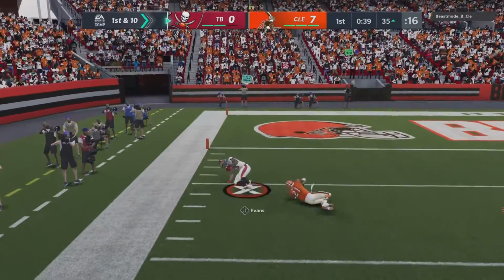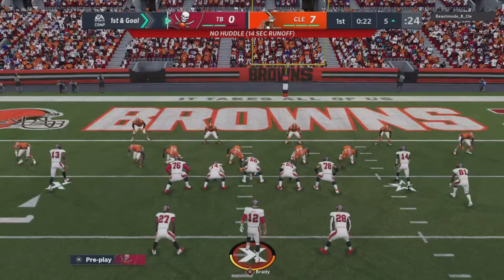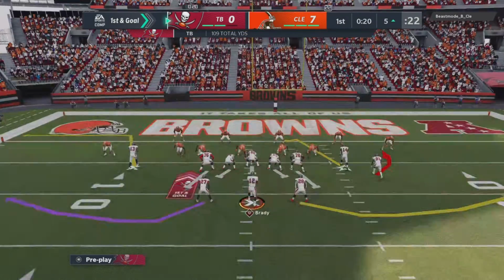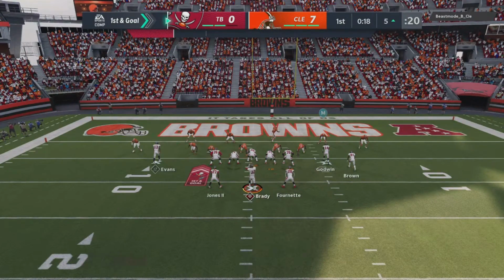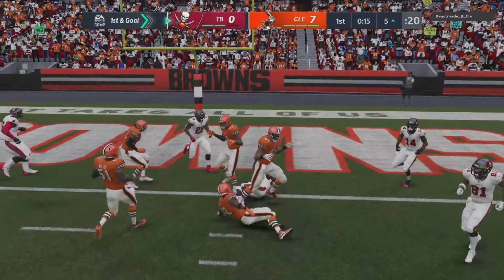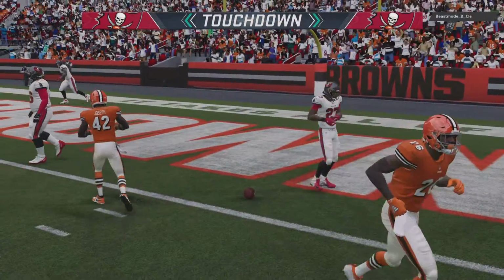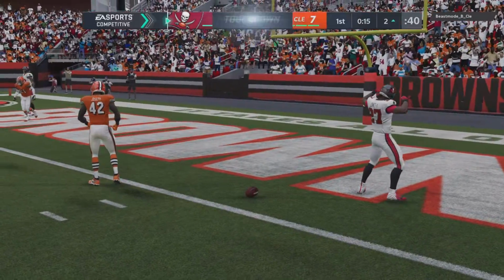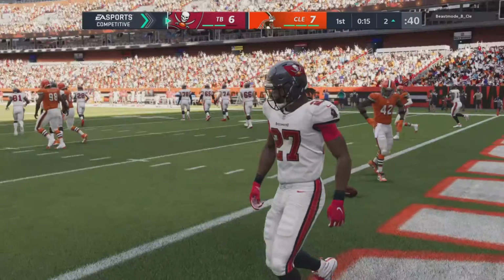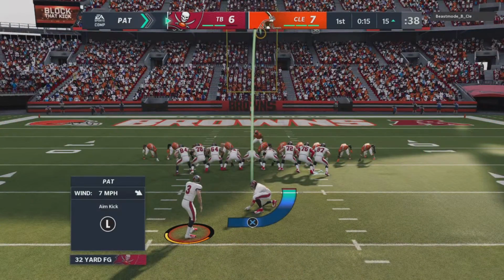Brady's throw there complete. And he gets it all the way down inside the 10 and mark him at the 5. That one goes for 30 yards. And he's in. Touchdown, Buccaneers. A 5-yard touchdown run. And the Buccaneers are an extra point away from tying up this football game.